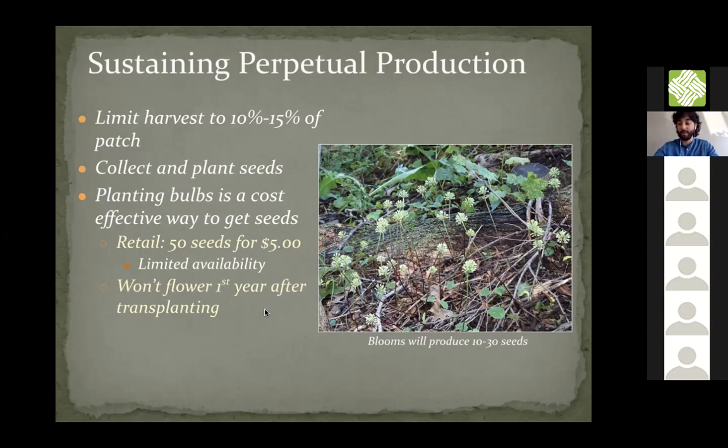And if you have that wild patch, that resource is your best friend. Planting stock can be costly. It depends on where you get it, but you might spend $5 to $50 on seeds, if you can find them. And when you've got a bunch of seed pods on your property already, it can be a little bit of work to go and harvest those seeds, but it can be well worth it to save you the money and also ensure that that population is going to grow over time.